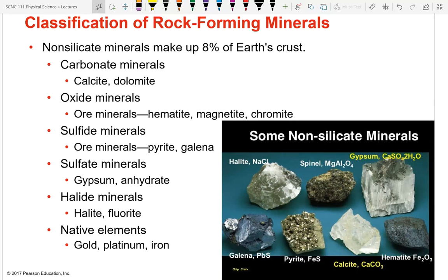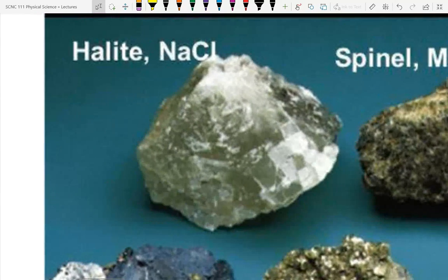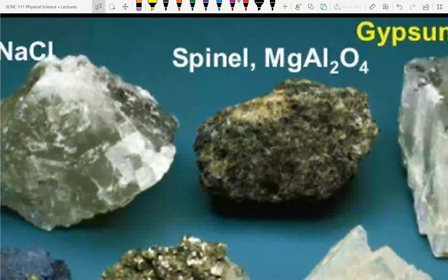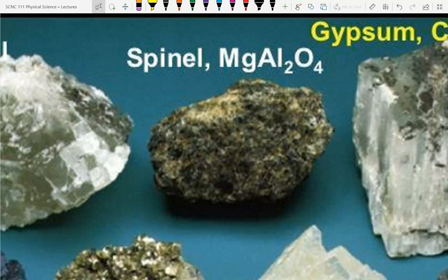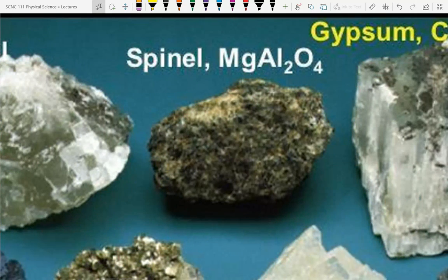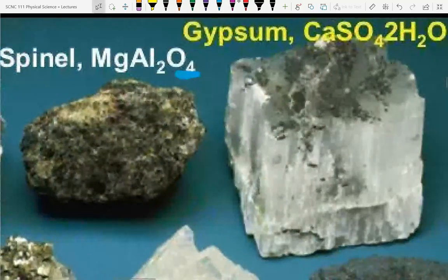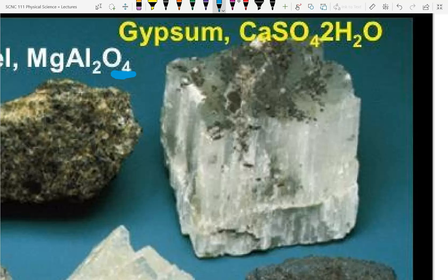So here are some picture examples of non-silicate rocks, the 8% remaining. And so you have halite, that's our rock salt. I pronounce that spinel, but I don't know. These are non-silicate. These are common enough rocks. Remember, they're only 8% of the rocks that don't contain silicon oxide. They contain oxygen for sure. Spinel has the 4. Gypsum is water and calcium sulfate.